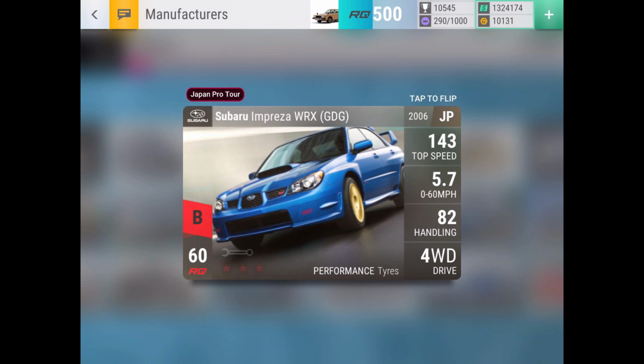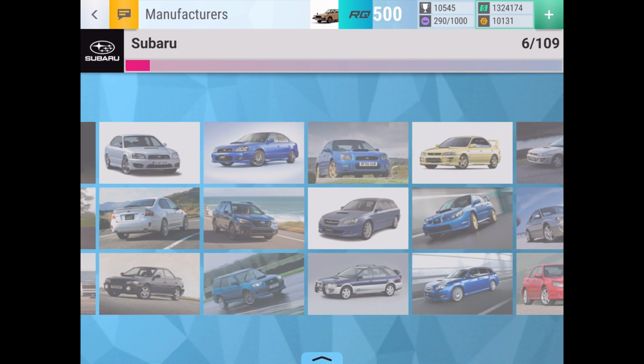I really like the photo it has. Not photos, it's a singular photo, but I really like the photo it has, and I do like the 06 Subaru. But now, why is it in the number 2 spot? Well, it's because they added a better Subaru.